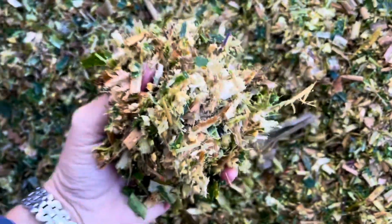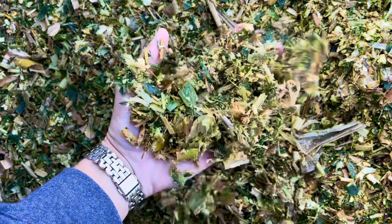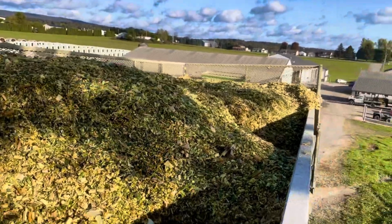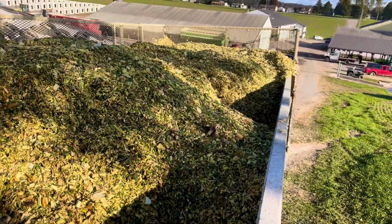So here's the corn that was just chopped. You can see that we took the whole stalk and also the corn cobs on the stalk. You can see the little tiny pieces of corn in it, the yellow pieces. And then it's just really nice cow feed in the winter. So this is a pretty big truck, one of our bigger ones, so it can hold a lot of feed. I don't really know how much feed, but she's pretty heavy.